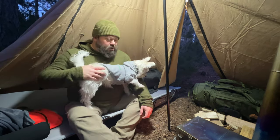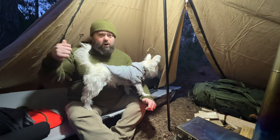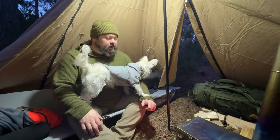We are in bear country and there have been some bear sightings up in this area. So we are going to cook dinner and then hike a little ways back to the truck to lock all the food up tonight. We've got everything set up now. It's time for supper. Once we get supper done, we are going to take it back to the truck to lock up all food, dishes, anything like that that might attract bears into camp.